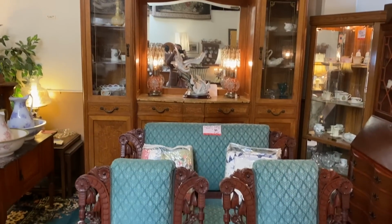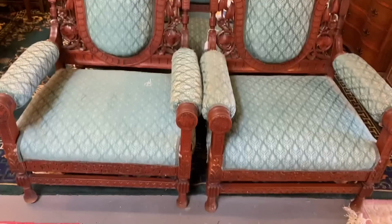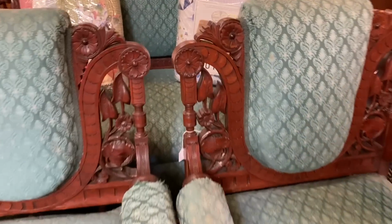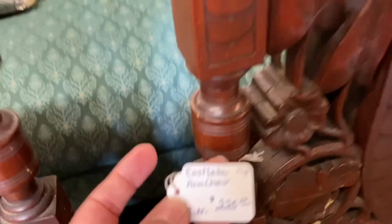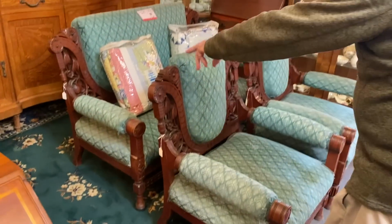Okay, so this Eastlake set, unreal. I cannot believe it. I don't even know what to say about it. I love it so much. I had to know more about it. Walnut. See the similar carving?